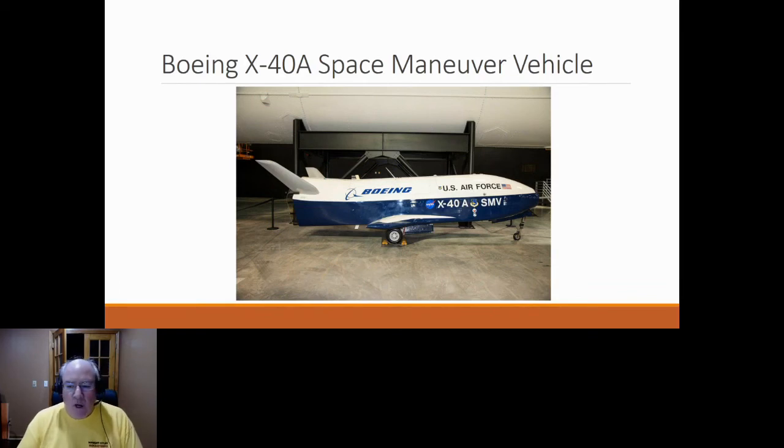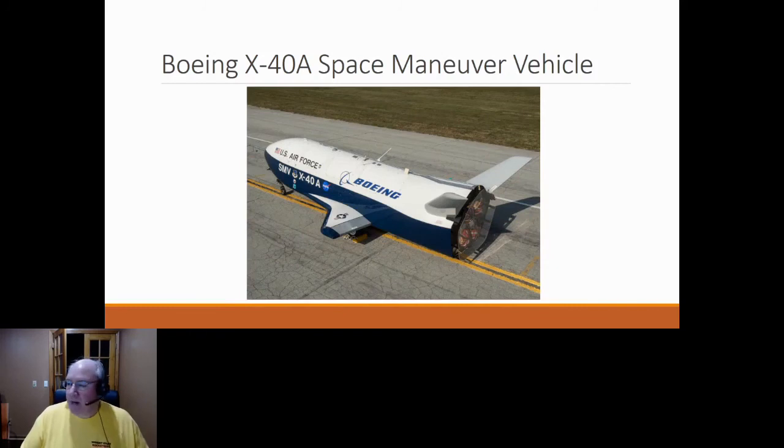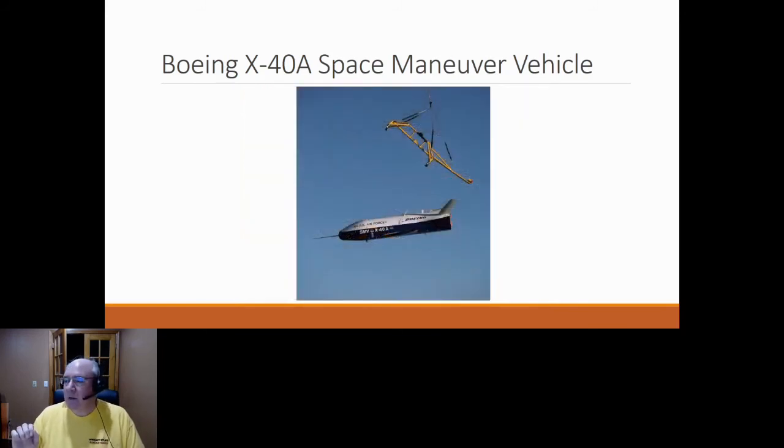The only way it flew was being taken into the air by either a Black Hawk or a Chinook helicopter, and then it would be dropped from about 9,000 feet, a couple of miles away from the end of the runway out in Holloman Air Force Base in New Mexico, and it would have to navigate its way and make a soft landing there, and it was obviously very successful. There's another look. You can see the parachutes at the back as the just in case if things went wrong. There's a picture of it being dropped from the carrier stand.